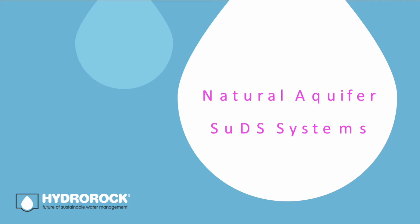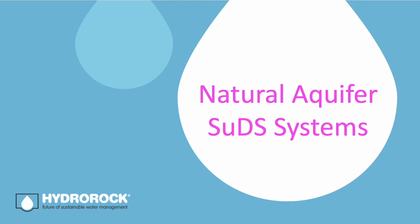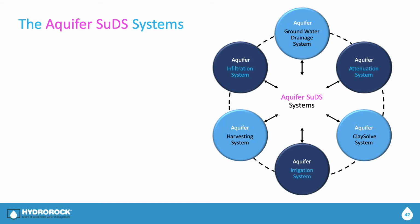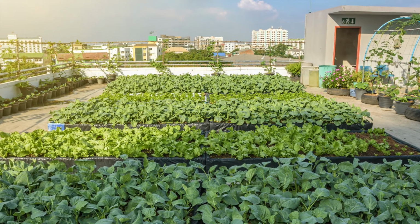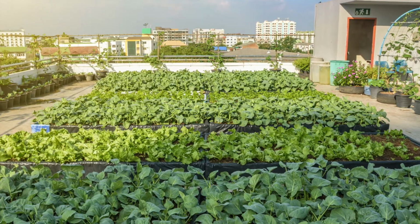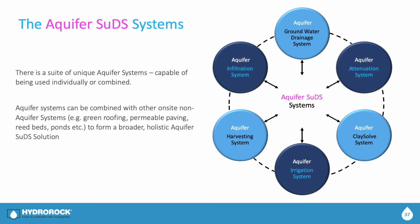Now let's look into the unique Natural Aquifer SuDS systems available. Natural Aquifer SuDS embrace a suite of unique systems, each capable of being used individually, together in different combinations, and in conjunction with other green on-site SuDS systems such as green roofing, reed beds and ponds. These natural aquifer SuDS systems include attenuation, infiltration, irrigation, drainage, harvesting and clay solve. Let's take a look at the features and benefits of a few of these systems in more detail.